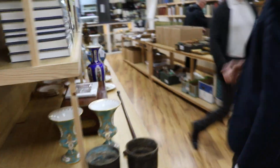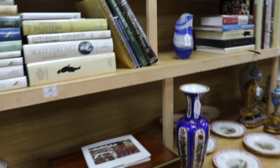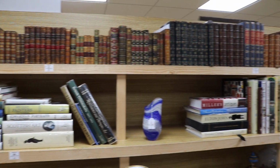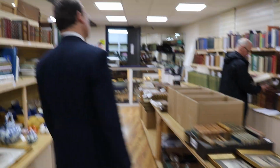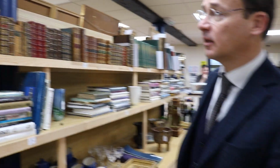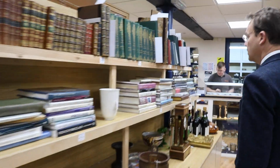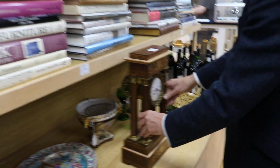Let's go around the corner and see what else we've got lurking. We've got Jack lurking here. Morning, Jack. Lots of books. Philip's been very busy over the past few weeks building up his book selection, and as you can see, there's a huge variety to look at, and they're all online, and he's catalogued them all. If you've got any queries, you can email in and he'll answer them. So, good selection of books this sale.